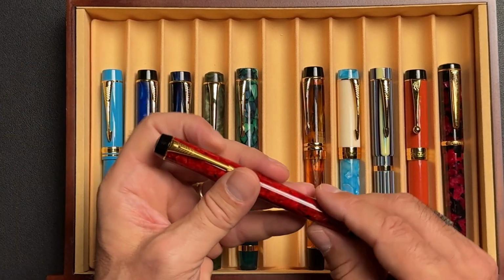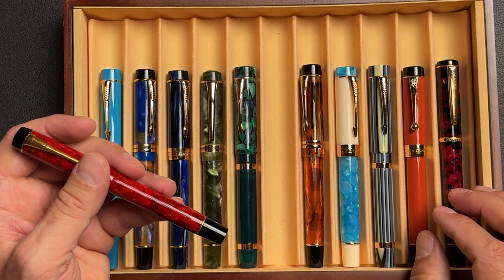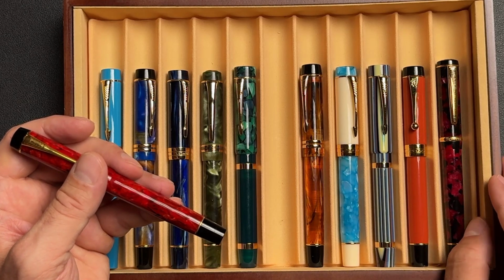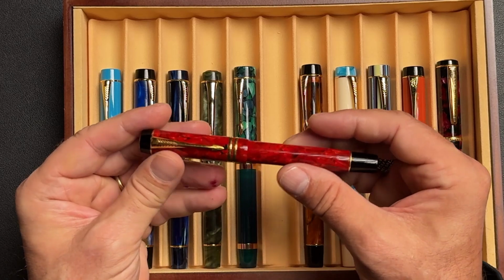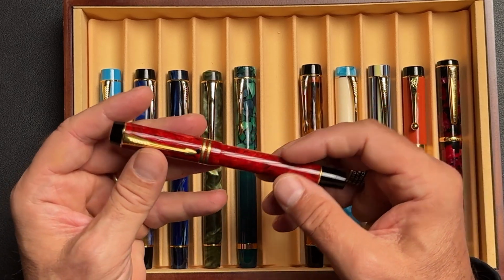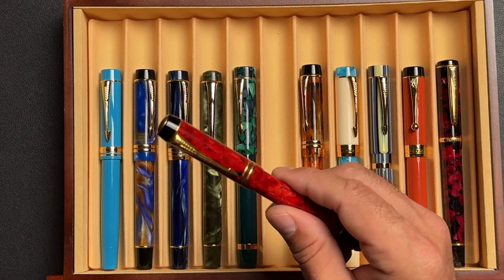There you have it. So that's the pen and size comparison. Like I said, I'm not going to do an uncapping because I just have too many here to compare. Why don't we put up some measurements, and then we'll do a writing sample and maybe compare the writing with some of these other pens. Be right back.